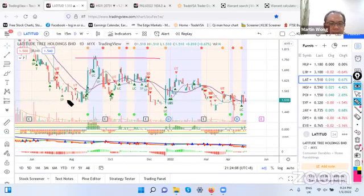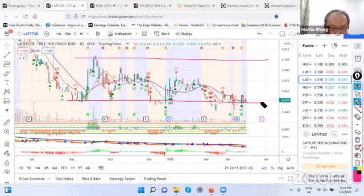resistance. So when we are using the VSA technique, it is a chart analysis.